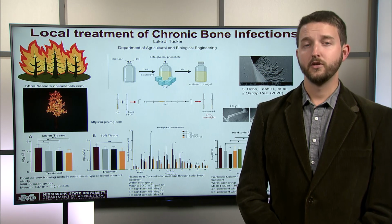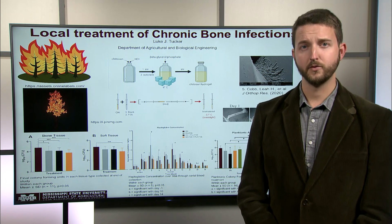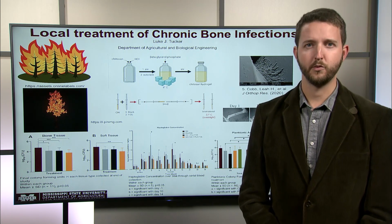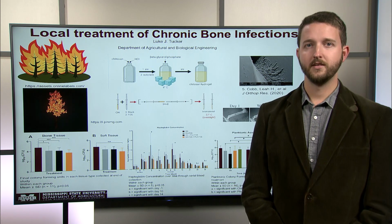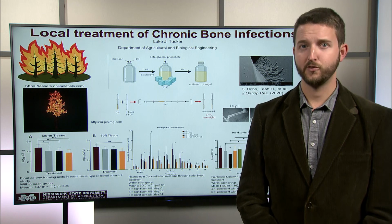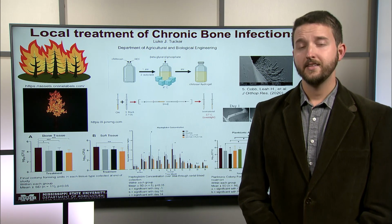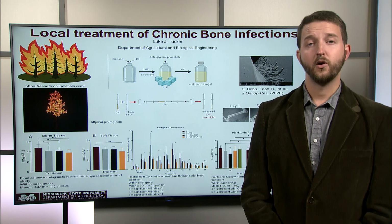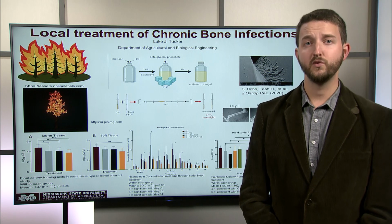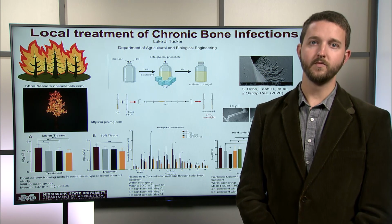Like with any good medical treatment or medication, you want to prove it on multiple levels, both inside a laboratory setting and even inside of a living animal model. So what we have done is we have taken our treatment and challenged it against Staphylococcus aureus inside of our laboratory setting. Inside the lab setting, we have proven not only does this material work with the antibiotic, but it actually improves the antibiotic's ability to kill Staphylococcus aureus.